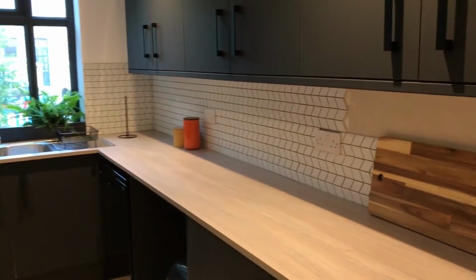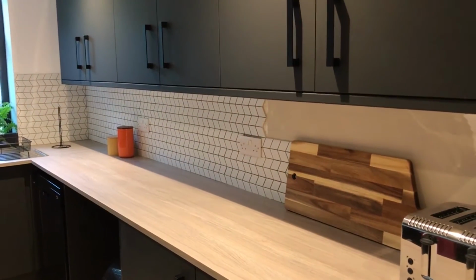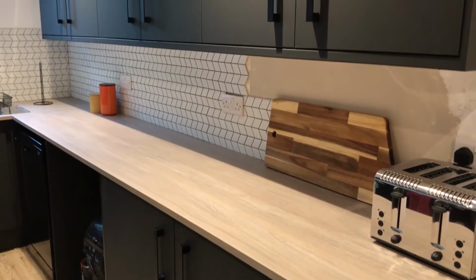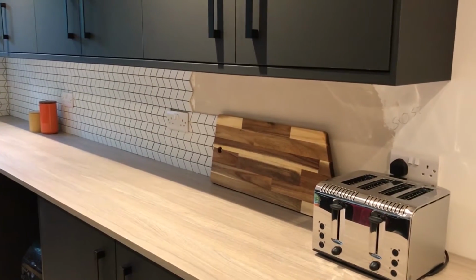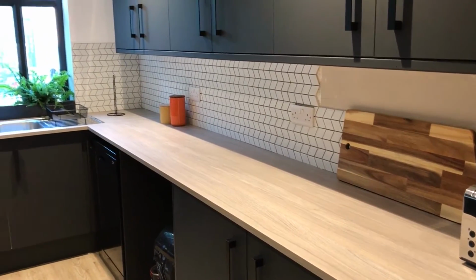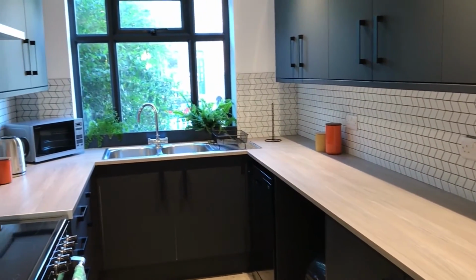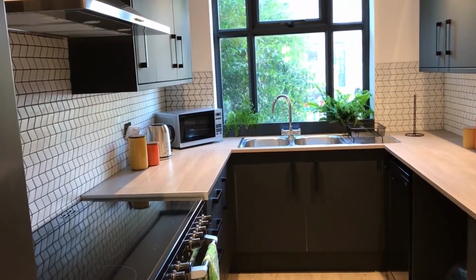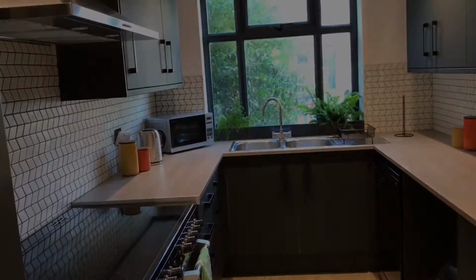And then round this side, which is the side the tiles haven't quite finished, all the cupboards are for housemates to have their own storage area for food and what have you. There's a dishwasher in the corner, and we provide all the plates, cups and saucers, crockery, saucepans, baking trays.